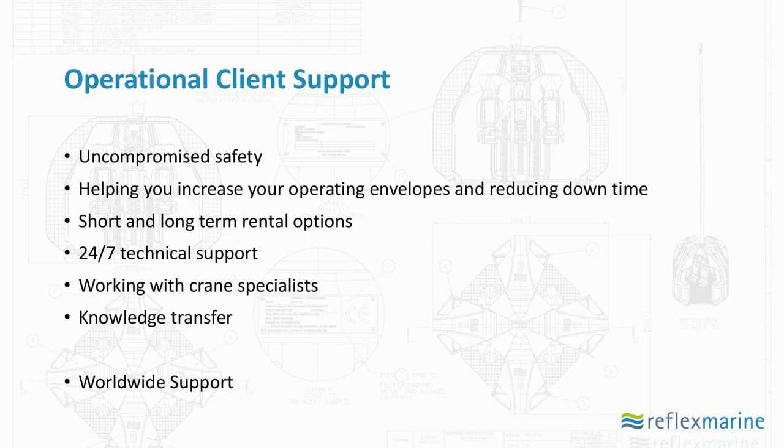We offer operational client support 24/7. So I hope I've managed to convey that all our products have uncompromised safety. We have over 10 years now without a lost time incident, regardless of the market segment. So in offshore wind, in LNG, in offshore oil and gas. We are now over 10 years without a lost time incident.